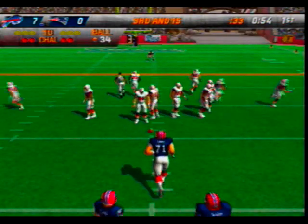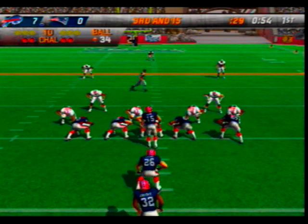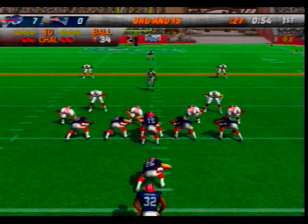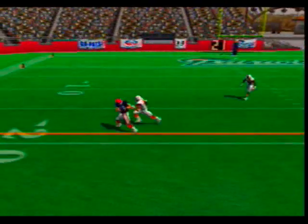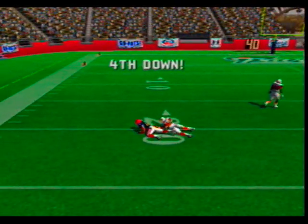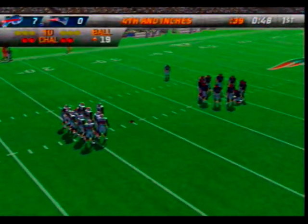Third and 15, ball on the 34-yard line. New England comes out in their nickel package. Let's go, boys. Defense, get ready. With the pass, Jennings makes the stop at the 19. The completion does not net enough for the first down, so it looks like they'll send in their field goal unit.